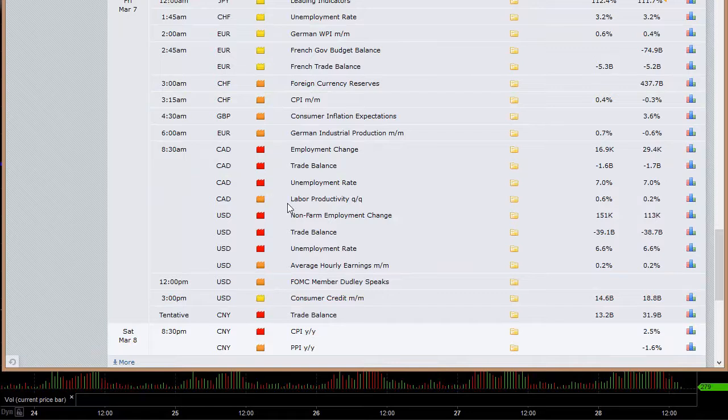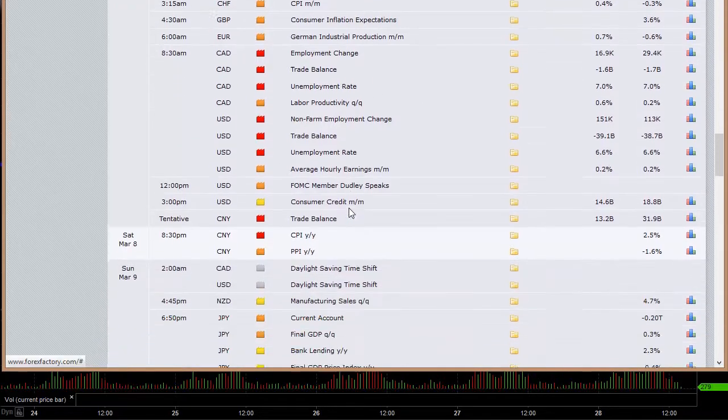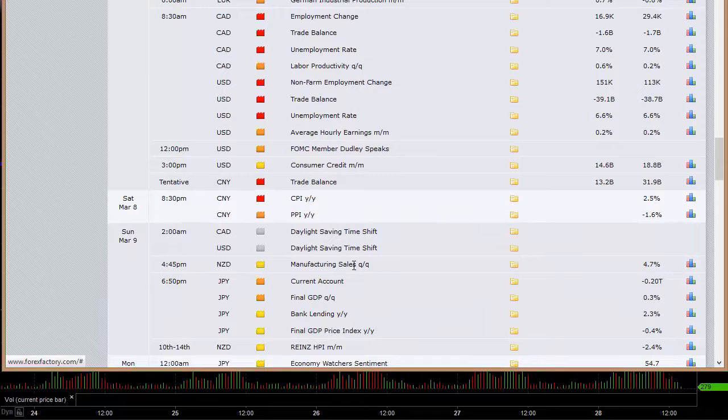We've also got the unemployment rate out of Canada at the same time and labor productivity out of Canada, and then consumer credit in the afternoon. Trade balance out of China, CPI and PPI Saturday. Why they do it on Saturday, I have no idea. And then again, remember Saturday night, we're going to be going into daylight savings time change here in the U.S. Actually, they don't list it here, but it is. It's Saturday, March 8th, going into. Oh, there it is. Going into Sunday, March 9th. Just the U.S. and Canada for now.